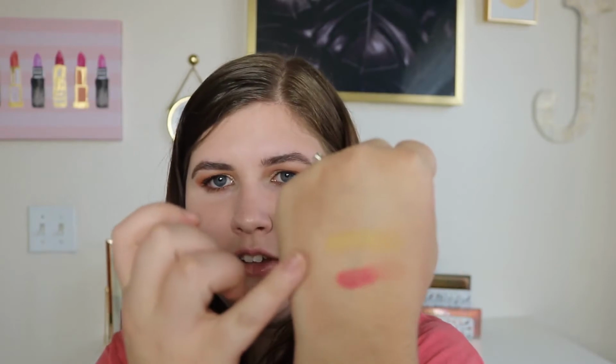And I would say those were the most disappointing. Now, they are beautiful shades, but they are not really pigmented. The pink is definitely more pigmented than the yellow. Let me see if I can build that yellow up some. So you can see the yellow right there, the pink right there. The pink is definitely more pigmented, but it's one of those shades that it just doesn't work on its own.